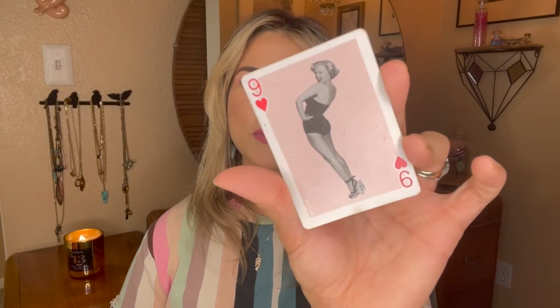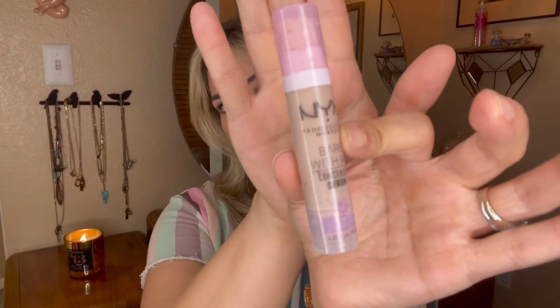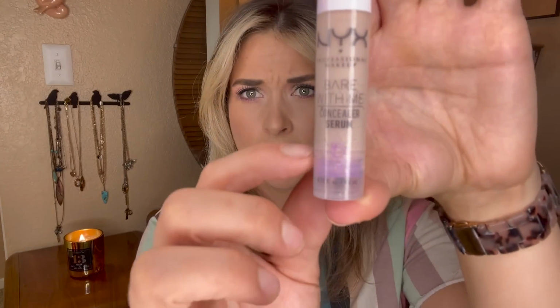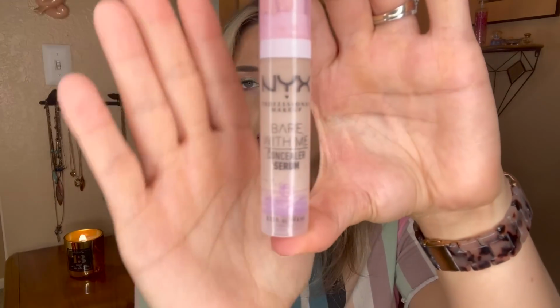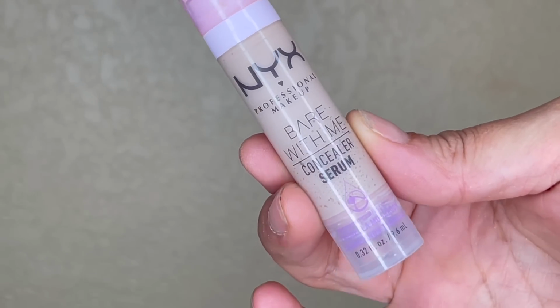The 9 of Hearts was a concealer, so I decided to bring in my NYX Bear With Me concealer. This is their Serum concealer, and I've already used a good little chunk of it since I purchased it, I think at the beginning of the year. I'm not going to try and use this up entirely by any means, but I'm going to try and get this line up to here, that line in between the Bear With Me and the concealer serum. I would like to meet that.